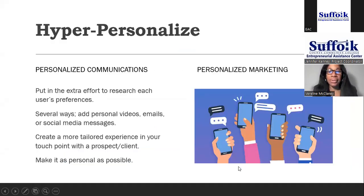All right, so now the second thing focused on the customers is hyper-personalization. So what do I mean by that? I mean pretty much to personalize your messages to your clients as much as possible. Put that extra effort to reach each user the way they prefer to be communicated with. So for some, it could be on social media. For others, it could be via text, others email, others instant message. So there's several ways that you can add a personal touch, even a video.